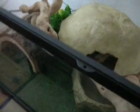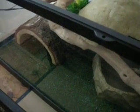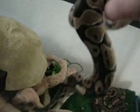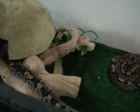Hello YouTube, my snake Ozzy has just shed. It was a 28 inch shed, so he's a little over 2 feet. He has really light brown inside of his dark brown or black areas, as you can see right there, that little spot in the middle. He doesn't look 28 inches, but I measured him out, and he was 28 inches, so, yeah.